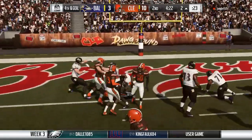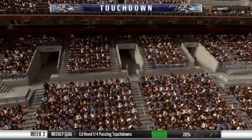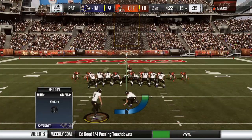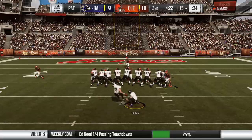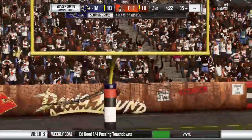Now they'll run it on the toss. And he'll get in. Touchdown, Baltimore. A great effort there with touchdown number 8 on the year. And the Ravens are an extra point away from tying the football game.